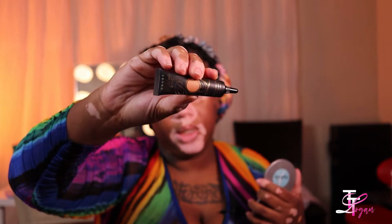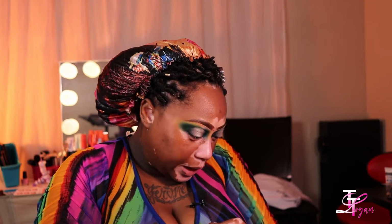Louise base in 03. I'm gonna use this really light shade, and I think this one has like blue reflex, pink, gold. Yeah, that's really pretty. I'm gonna put that in the middle part of my eye.